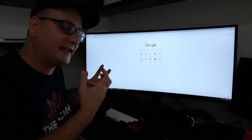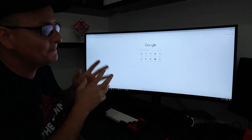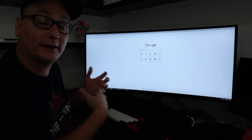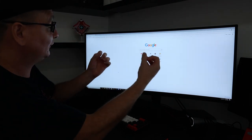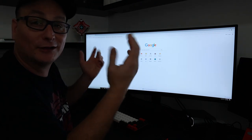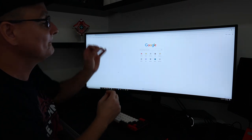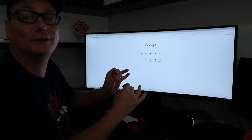I'm used to TN or VA panels, which are great, not saying anything bad about them by any means, but this is really the first true IPS gaming monitor that I have used. And let me tell you what, this thing is so vibrant. It probably took me at least the first week to get used to the brightness of it because it was just so bright and so potent, but everything is crisp. Again, I know the camera can't pick this stuff up, but as far as the Google right there, the colors are so solid. Everything's butter smooth. The reds, every single color within this guy is just absolutely beautiful.